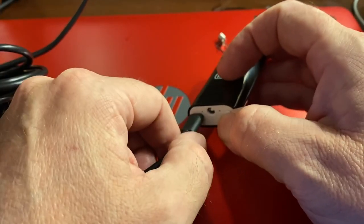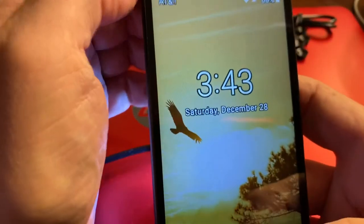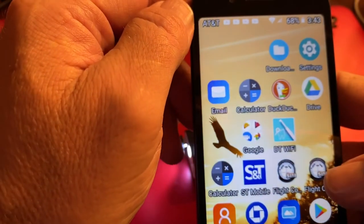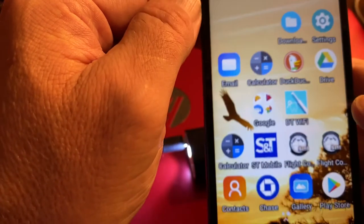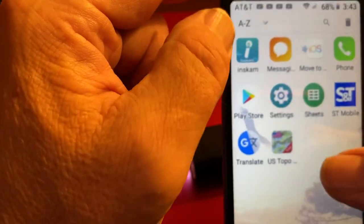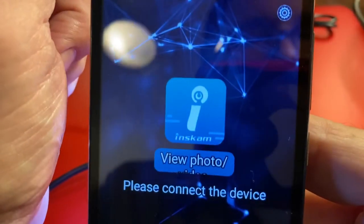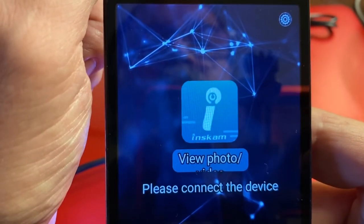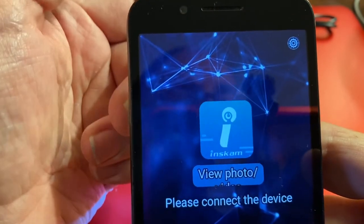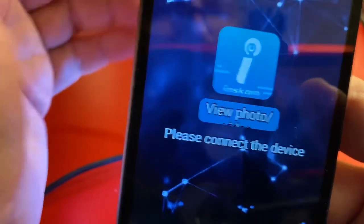Okay, now let's pull up our smartphone. And this time we want to use INSKAM. Both of these apps are really small and don't take much, and they don't really work well either. They'll glitch out. You'll be shooting video, and then to get out of video, it boots you out, and you got to go back in it.